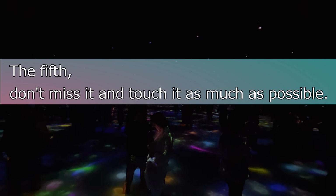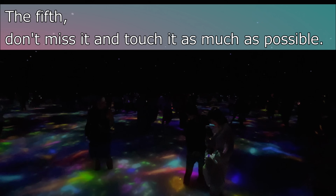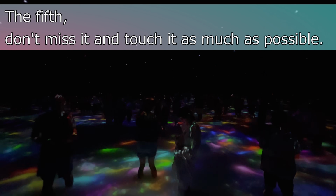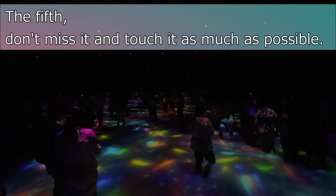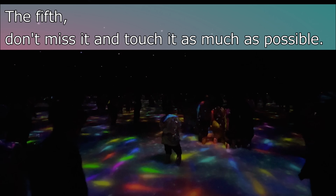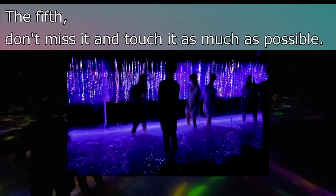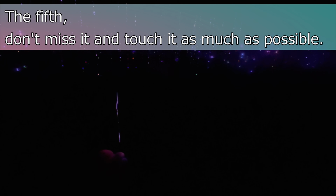Fifth, don't miss it and touch it as much as possible. There are a lot of effects using light, so some parts are dimly lit. There are also places where there are no maps and routes are not straight. As a result, it's easy to miss the highlights of detail. For example, when you touch this water, the effect changes. Only the water you touch will glow.